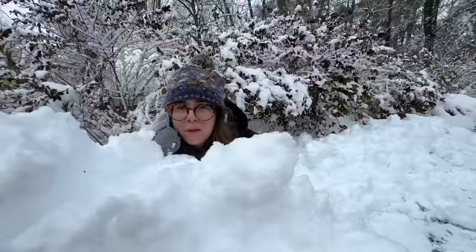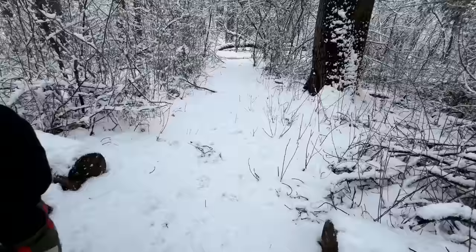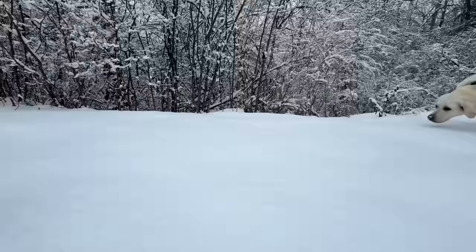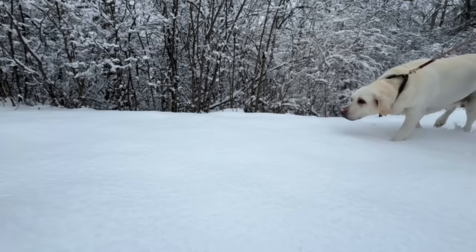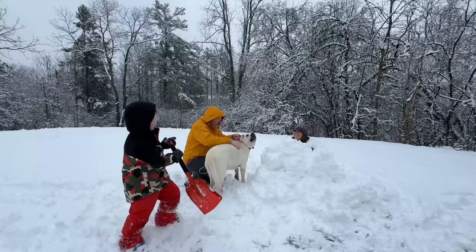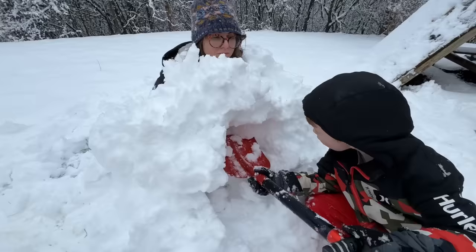Hurry! I'm cold! They are running through the woods. I hope they get to me soon. The rescue dog picked up my scent again. There I am. Good job! Good job, you found her! Can you dig her out? He's got his avalanche rescue shovel.